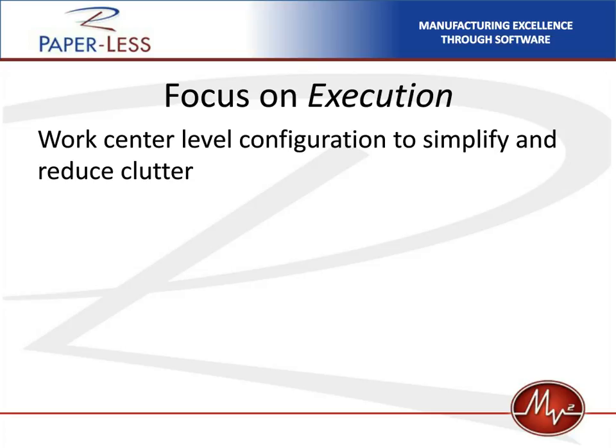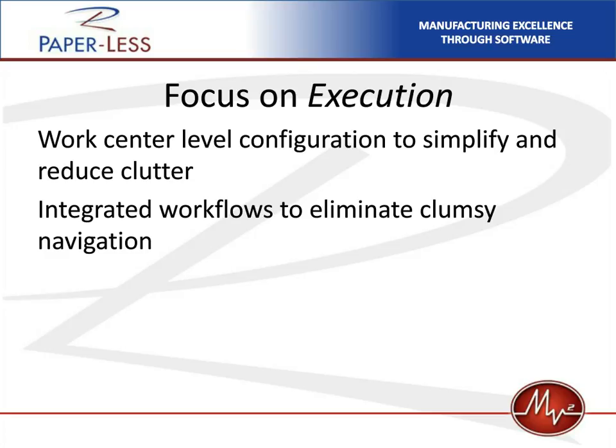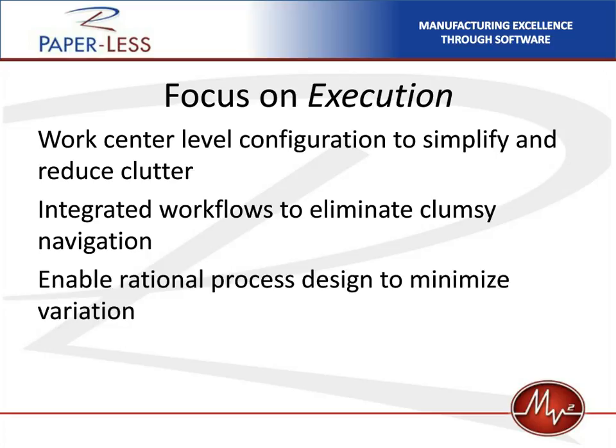We need to integrate workflows to eliminate clumsy navigation. Don't make him go from software to software or from function to function within the software. Let him integrate those flows. Let me job on. Let me report my operation quantity and the fact that the op is complete. And I want to issue my components. And I want to print a label. And I want to receive the item into stock. Let me do all of that in one uninterrupted workflow. And the workers learn that much more quickly, and you are much more likely to get really, really good compliance from them.